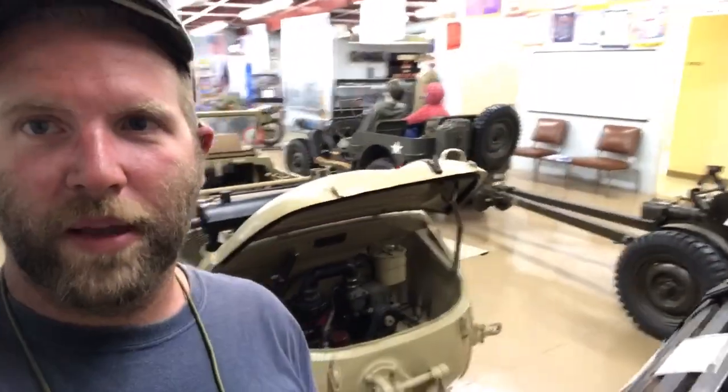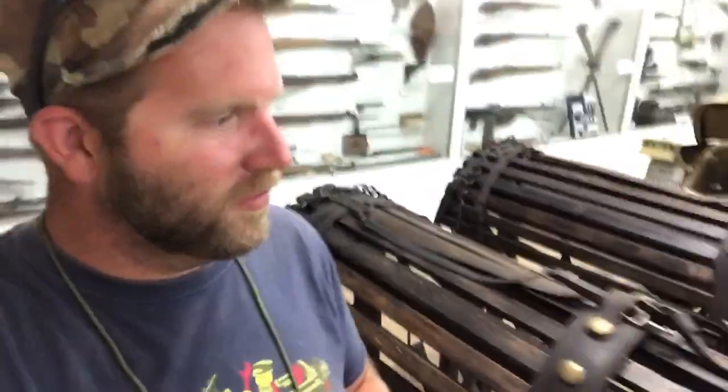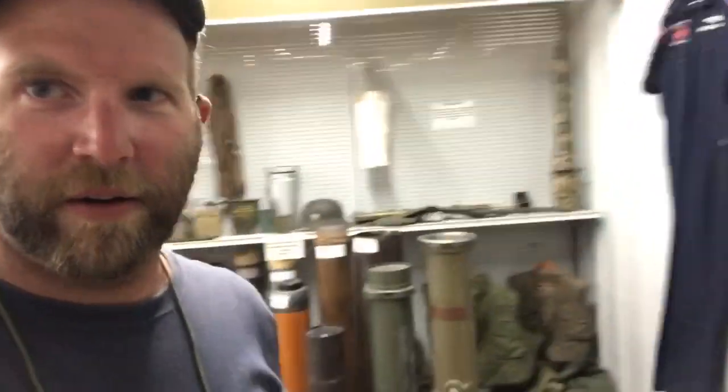Has some small arms here. I'm just gonna say this museum is amazing. There's a Jeep back there, towing a gun. Yeah, America. 37 millimeter. Wow. So let's walk through the store and see what's greeting us out here.